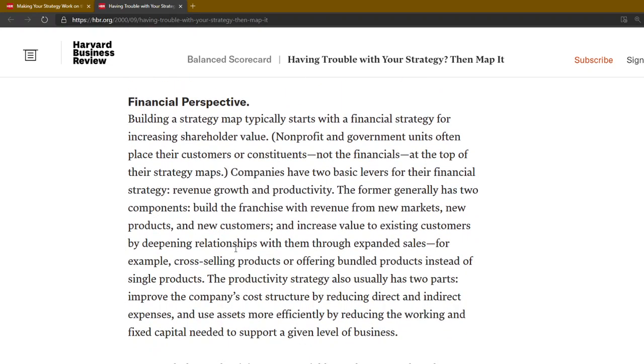Financial perspective. Building a strategy map typically starts with a financial strategy for increasing shareholder value. Nonprofit and government units often place their customers or constituents, not financials, at the top of their strategy map. Companies have two basic levels for their financial strategy: revenue growth and productivity.